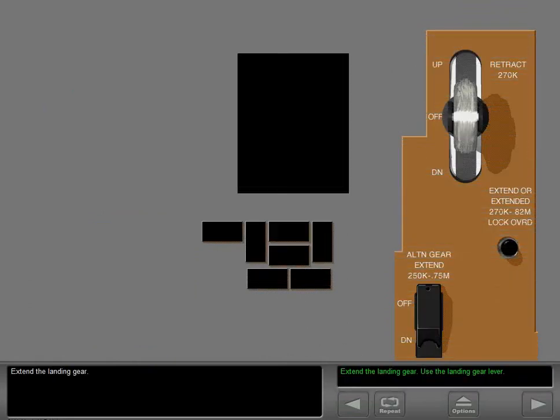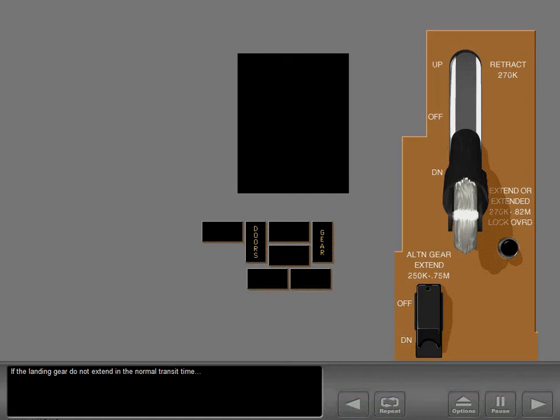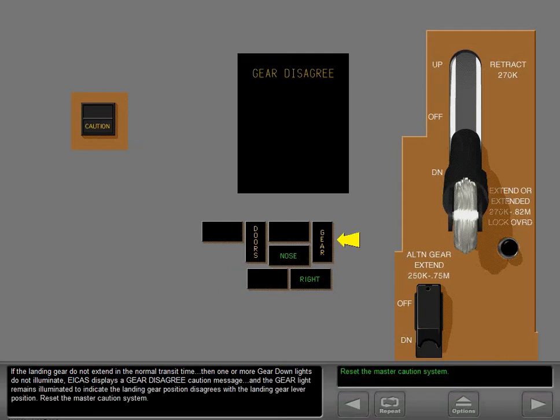Extend the landing gear. If the landing gear do not extend in the normal transit time, then one or more gear down lights do not illuminate. ICAS displays a gear disagree caution message. And the gear light remains illuminated to indicate the landing gear position disagrees with the landing gear lever position. Reset the master caution system.